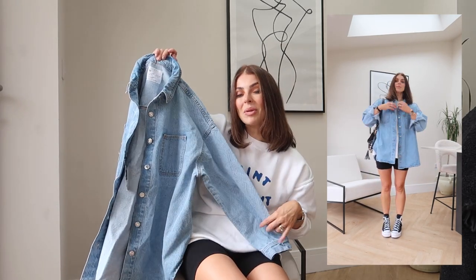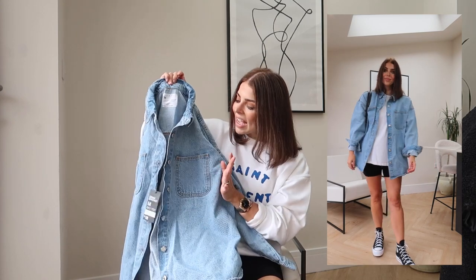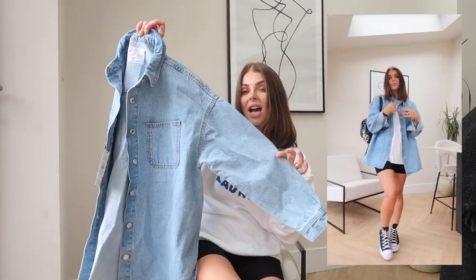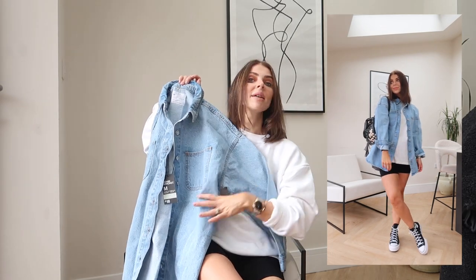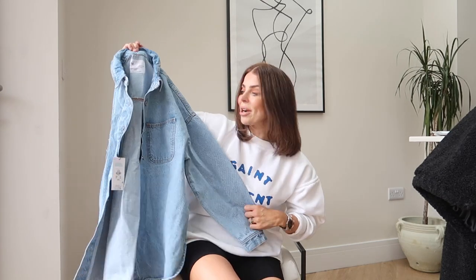This was actually the last one they had when I went in. I would have preferred it bigger, but it was all they had, so I just grabbed this anyway. It's a size medium, and it was £18, and I would really recommend this. I think it's something that could sit in your wardrobe all year round. I think the quality and the feel on it feels like it's gonna last, and yeah, a really, really good one from Primark, this.